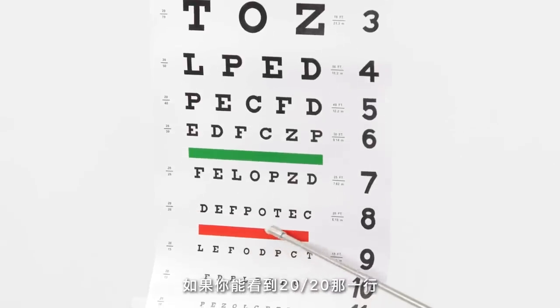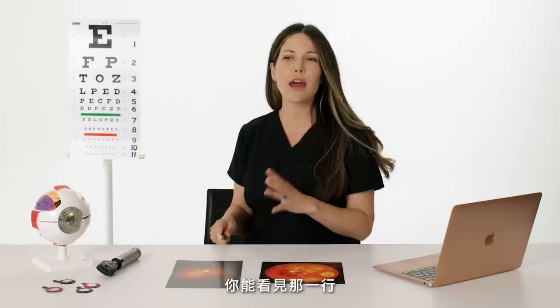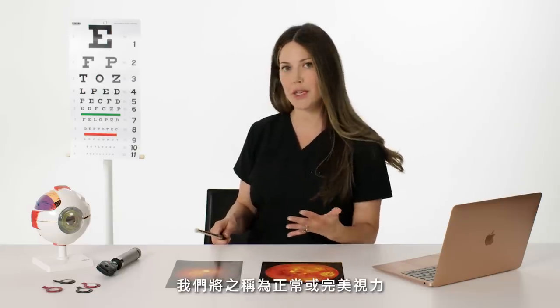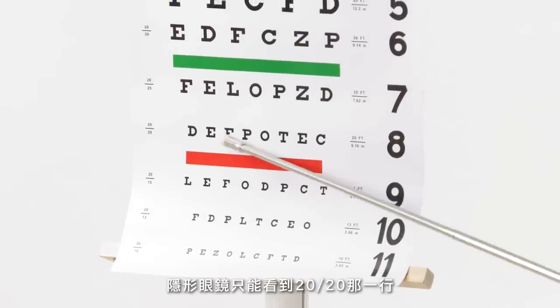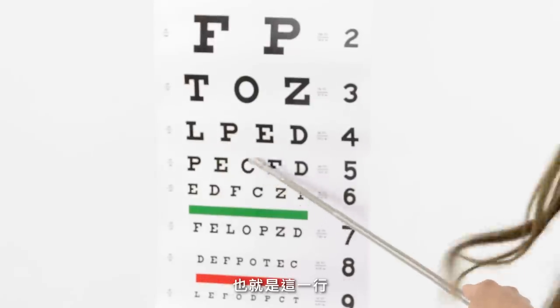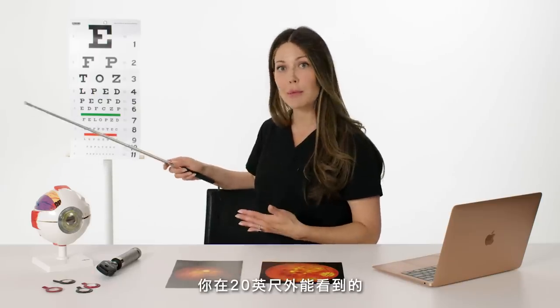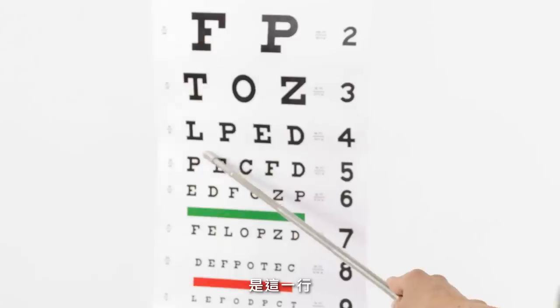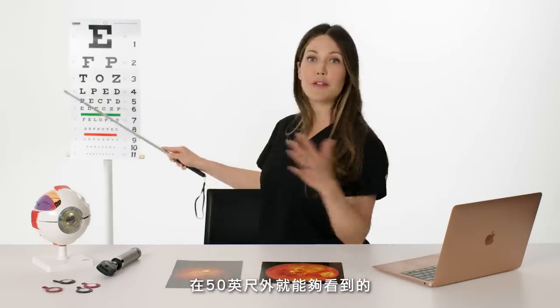If you can see the 20/20 line, that means that at 20 feet away from the eye chart, you can read that line, and we refer to that as normal or perfect vision. About 35% of the population can only see that 20/20 line without glasses or contact lenses. So say if you had 20/50 vision, which would be this line here, what that refers to is that what you would be able to see at 20 feet being this line here, someone with perfect vision would be able to see at 50 feet away.